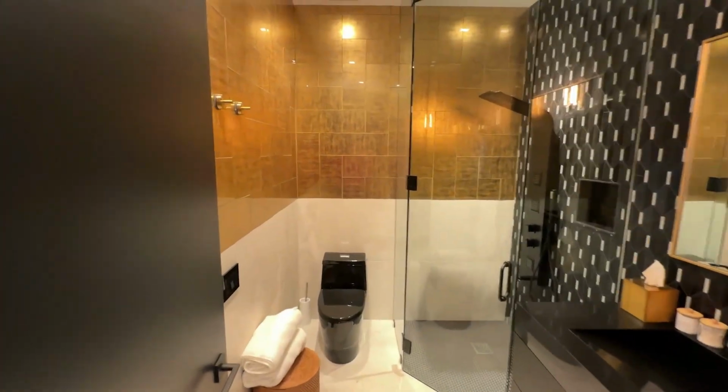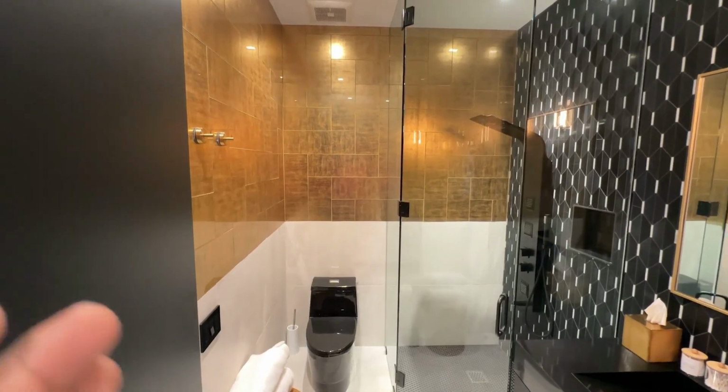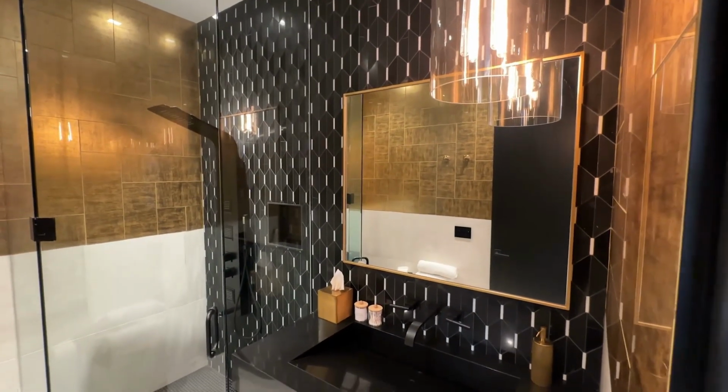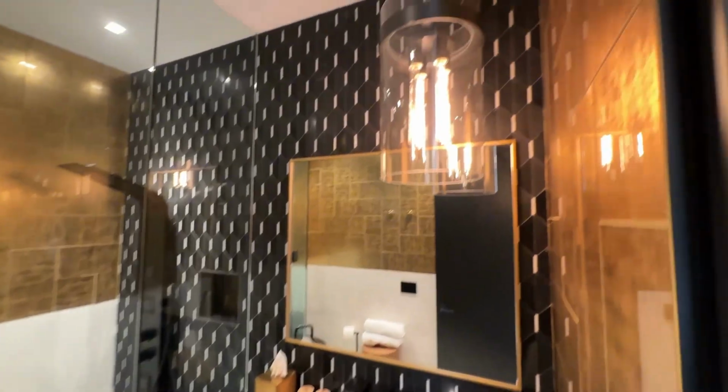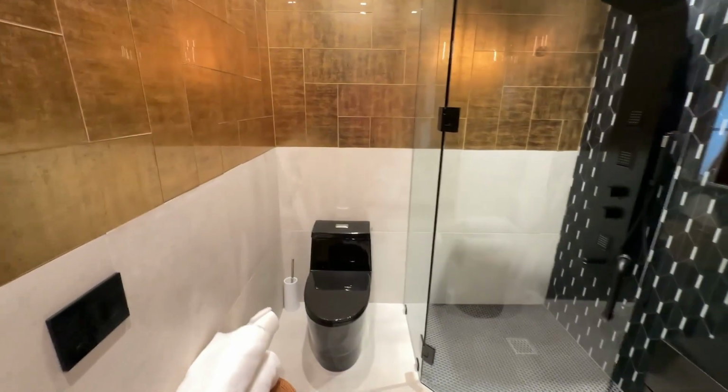Obviously, the closet with the push to open as well. And this bathroom, I'm a big fan. Check out the gold going around the top, but it's not too much. And then it also ties in to the gold around the mirror and the fixture as well. I mean, it's not for everybody, but definitely for somebody.